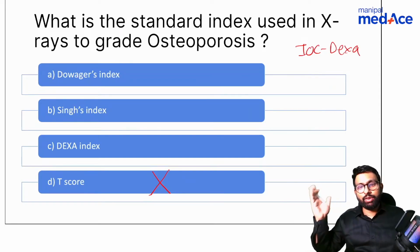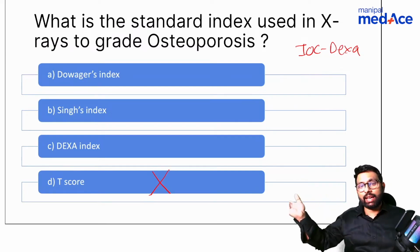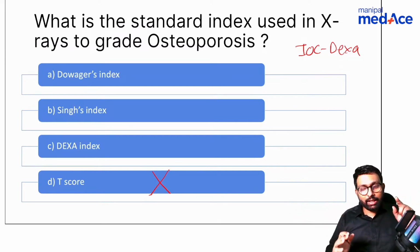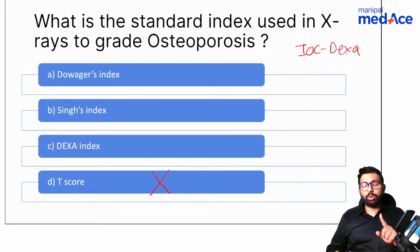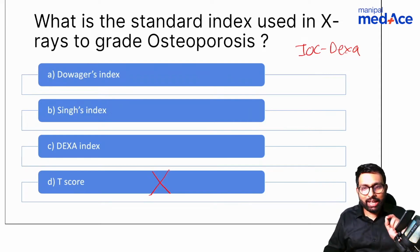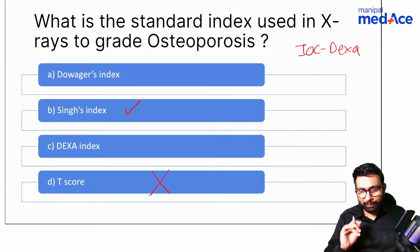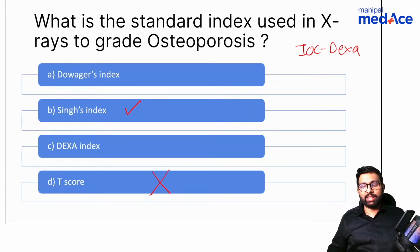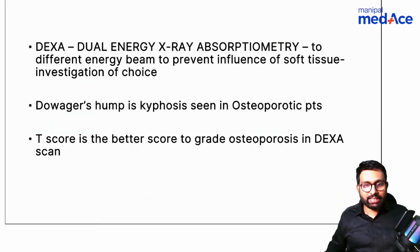But here they've already given which modality. What is the modality they've given? They've given X-ray, not DEXA. DEXA is a different scan, X-ray is a different scan. So they are telling you that they've done an X-ray, and in that X-ray they want to grade osteoporosis. Which index should they use? If you've studied osteoporosis theory, there is one line mentioning that on X-ray you can grade osteoporosis using an index called Singh's index. So here Ashutosh was right. He was the only one who gave a different answer, but he was right. It shows you that different does not always mean wrong. So Singh's index is the answer here.